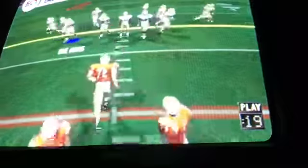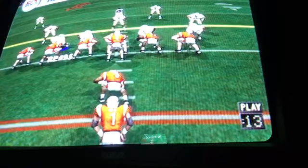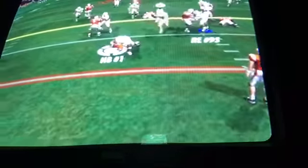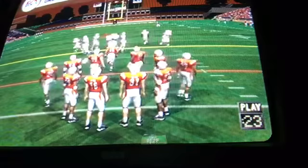3rd and 4. Ball on the 26-yard line. Come on, defense. Step up. Notre Dame lines up defensively in a 4-3. Number 4 gives it up the middle. He's been brought down at the 26-yard line. That was a nice stretch for the D there. Yeah, they really cranked it up a notch on that series.